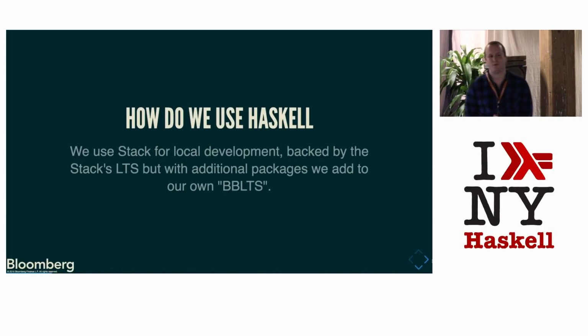So though we use Cabal and dpackage, we actually use Stack for our local development, and we've really found that Stack is really helpful for us, especially with the LTS, which helps us know we always have a consistent set of packages. We've been able to keep everything consistent and always buildable and avoid the dependency hell, which used to be around.